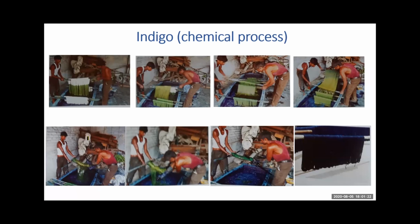So after complete oxidation, again the same material is to be immersed in the dye bath and dyed for another 10 minutes. Then remove, skew and put for air oxidation. That one dyeing and one oxidation process is called one dip. So to get a medium shade, at least you have to give 4 dips. To get a dark shade, at least you have to give 8 dips. So this is the indigo dyeing by the chemical process.